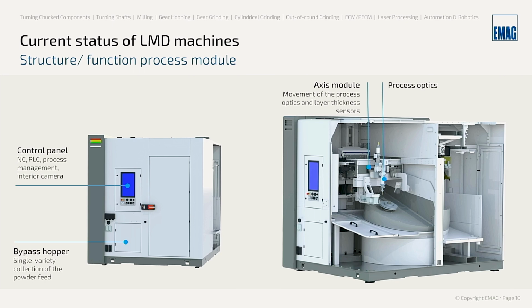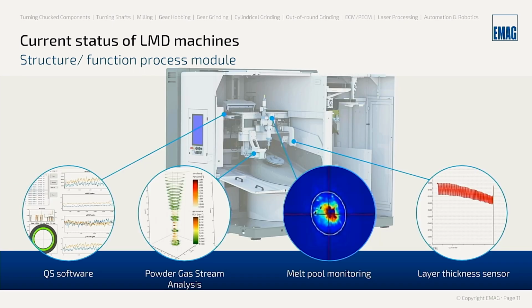Now we go a little bit deeper into the process module. In addition to the mechanical engineering, we also have monitoring inside. This means our quality software collects all data from the machine and from our sensors and gives an overview about all numbers. The powder gas stream analysis monitors the condition of the nozzle and helps to align the powder cone to the process.